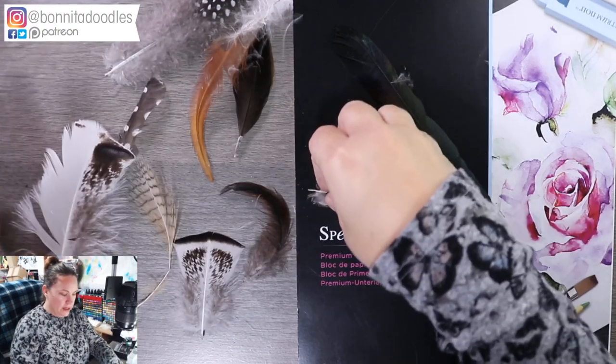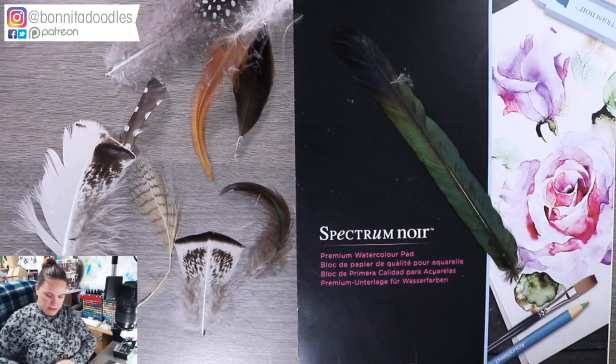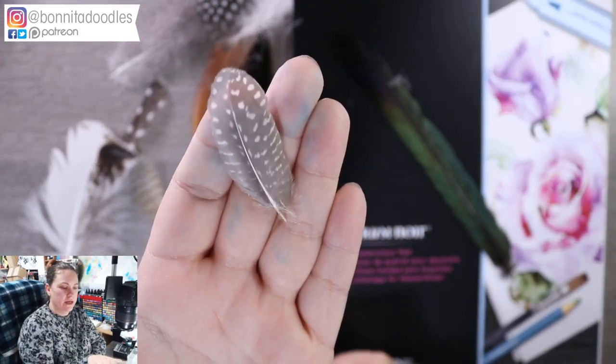And then you've got like little ones. Let me turn the autofocus on. Then you've got little ones like this, which again are just little ways of getting a bit of inspiration.